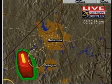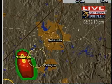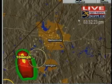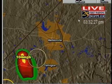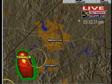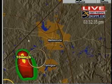Look at that yellow shear. I'll show you the values on this. 104 mile per hour winds. This is similar shear to what we were seeing with the F3 last weekend. It's at a slightly higher level, but we're talking probably F2 or F3 tornado here, heading into the city of Madisonville. And it is on your doorstep now, probably moving into the southwest side.